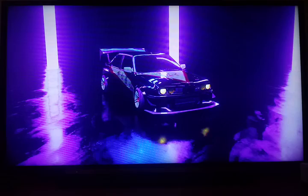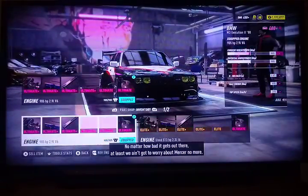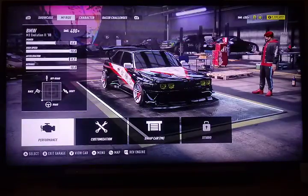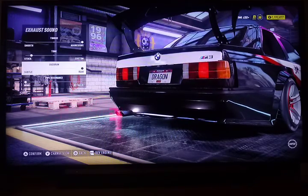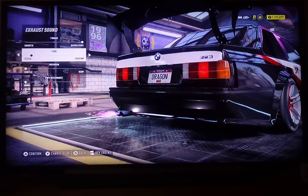Okay, let's check out the engine swap and the exhaust sound. You're looking for a 905 horsepower, 2.9 liter V6. For the exhaust sound, one up from stump. Full raw, let me turn that off. No metallic.